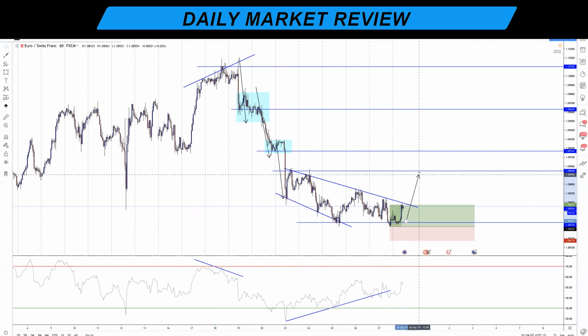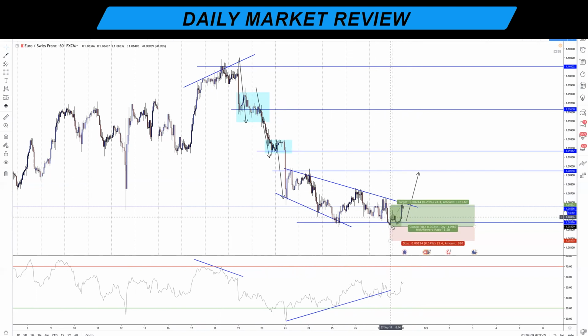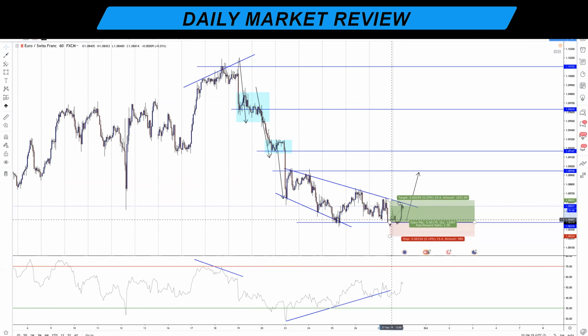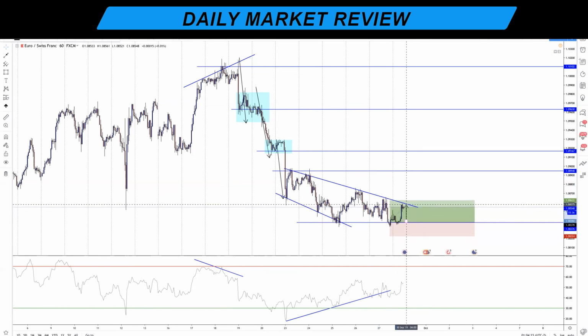We are anticipating the stop hunt, and the stop hunt happened last week on Friday before the market closed. So we participated in that entry right about here. And then we're anticipating the market to go about till here. This is the first, this would be the second point, this would be the third, this would be the fourth, and this would be the fifth.